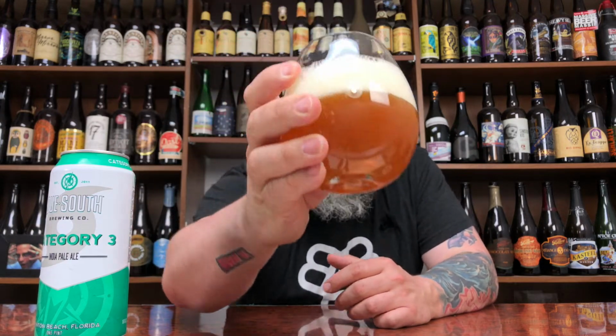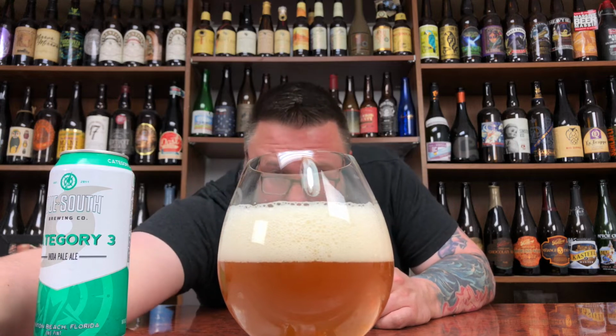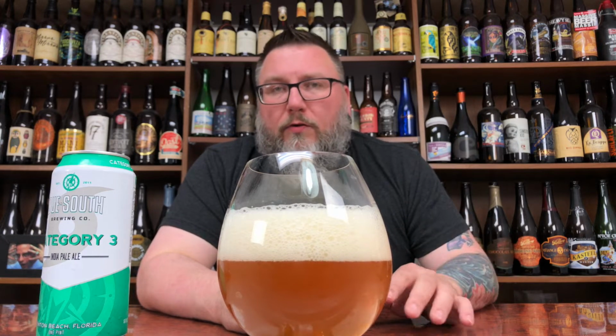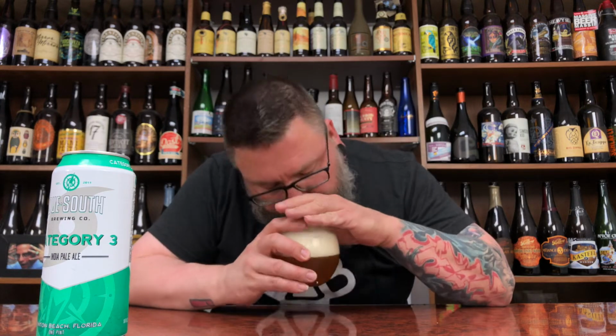Two fingers. Nice creaminess on top. Pretty gigantic, huge, deep bubbles. Old school bubbles. It's got an old school vibe to it. Yeah, a bit of haze going on. But if you look at it, it's got that rich orange glow that you see in a lot of those classic double IPAs before the whole hazy thing took over. Your Two Hearted of the world, your Pliny of the world, even though they aren't that hazy. It has that kind of look to it. So it looks like it has a bit of a hefty malt base to it. Get a nose.